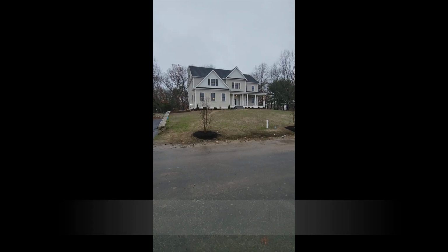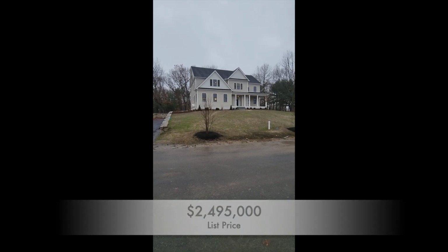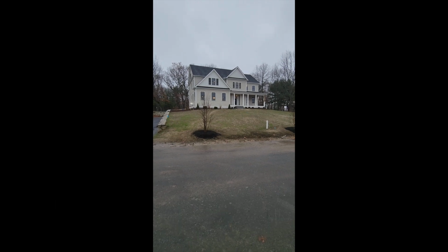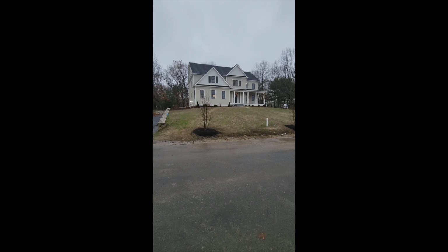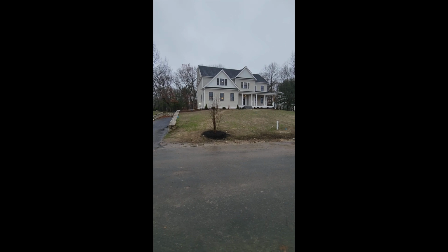This is Lot 1, Weeping Willow Way in Andover. It is listed for $2.4 million, actually $2.495. It's a 5,628 square foot, 5-bed, 4.5 bath house, sitting on 1 acre. It does have a 3-car garage.